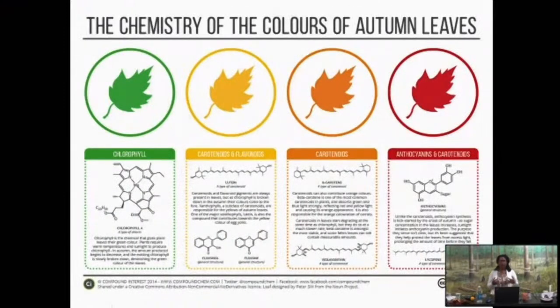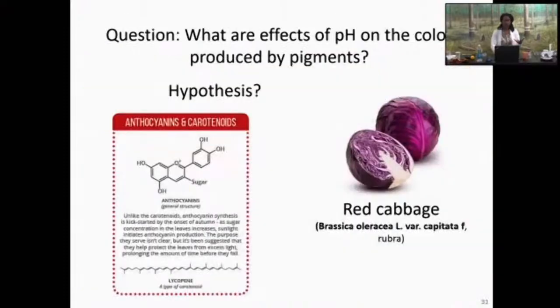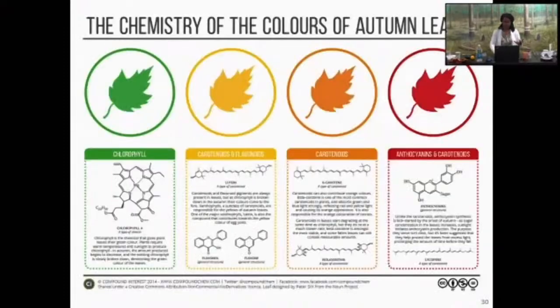You may be wondering, why, in the fall, are the leaves turning colors? Well, the chlorophyll is what makes the leaves green. But as the season starts to change, the chlorophyll starts to be degraded, and then carotenoids and flavonoids, which reflect back to our eyes yellow, start to become apparent. Yellow and orange start to become apparent. Then as the days continue to shorten and it gets colder and colder outside, anthocyanin, a reddish color pigment, starts to be produced.